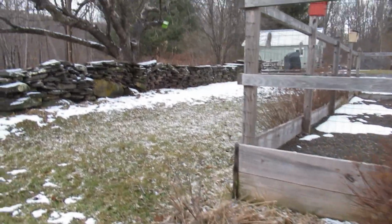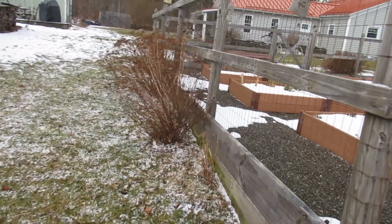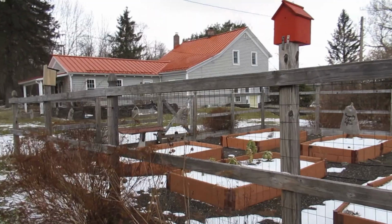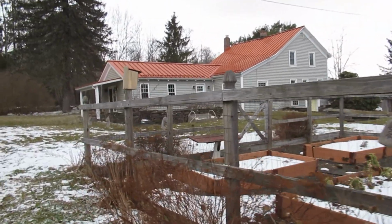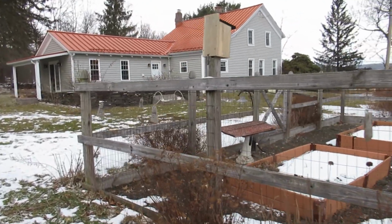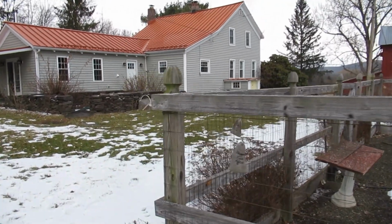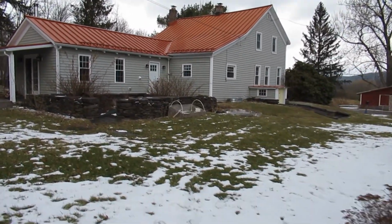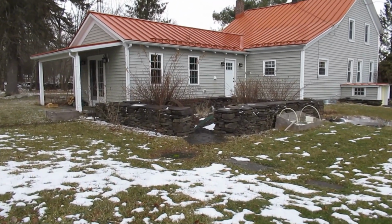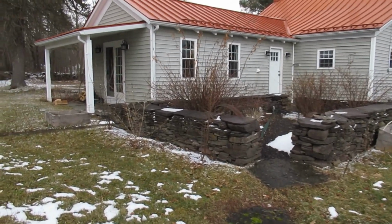Now we're coming back around the other side, so here you see the crabapple again, more spireas, and you see the birdhouses on the garden fence posts. I find that the birds are so helpful at keeping away the bad bugs. They find them to be tasty snacks, and then I don't have as much work to do. And that's a great feature of permaculture, is to work with nature rather than fight against it.